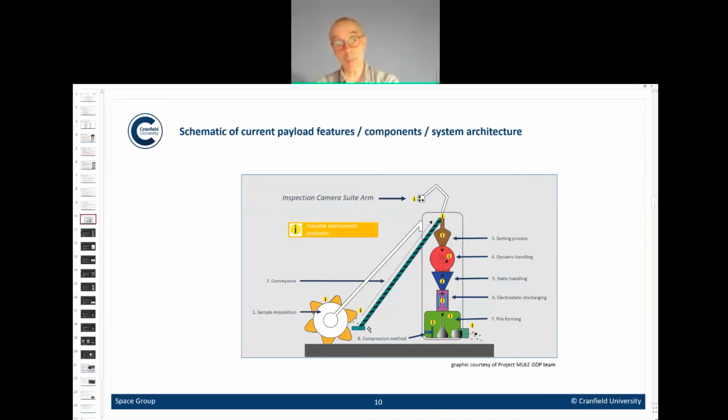So what we have here is obviously just a simple PowerPoint schematic, but showing sample acquisition in the form of the baseline choice, at the moment, of a bucket wheel, then internal conveyancing via, as you'll see in a couple of slides' time, screw conveyors, then size sorting in terms of sieving, rotating drums to observe dynamic handling, feeding into static hoppers that allows us to demonstrate filling and also then unloading of those static hoppers.